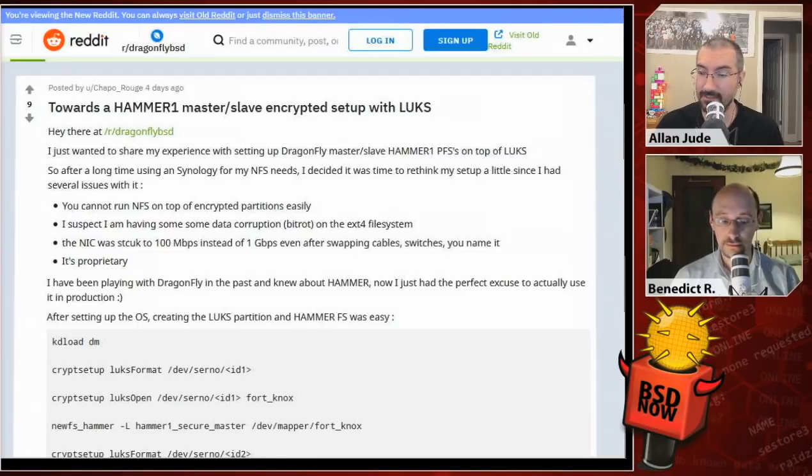They say, I want to share my experience setting up Dragonfly in a master-slave setup. So after a long time using a Synology NAS for NFS, I decided it was time to rethink this setup because it had a couple of issues. First, you can't run NFS on top of encrypted partitions very easily. I suspected having some data corruption due to bit rot on the ext4 file system used in the Synology, and the network card was stuck at 100 megabits instead of a gigabit, even after swapping the cables and switches and a bunch of other stuff. So, that's unacceptably bad performance. And, a Synology is proprietary, and even the bits that aren't are Linux. So you probably don't want that.